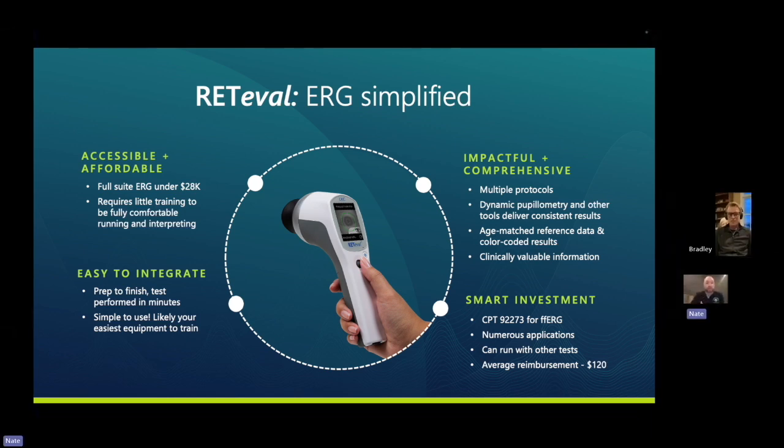Now we have protocols that say, if you have a glaucoma patient, run the photopic negative response protocol, the PhNR. If you have a diabetic retinopathy patient, run the diabetic retinopathy protocol, the DR protocol, which gives you the DR score. If you have other retina stuff, run the Flicker 16. So we have these protocols that lay it out for you: if I have this condition, I should do this test. If I have that condition, I should do that test. These protocols are just wonderful to make it easy.